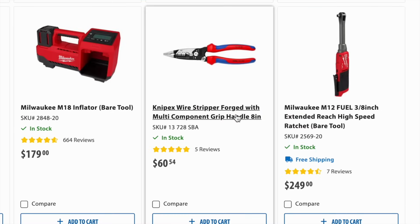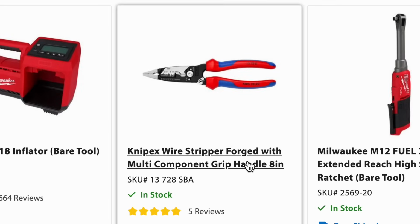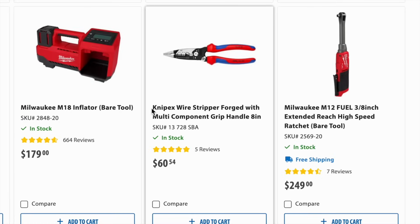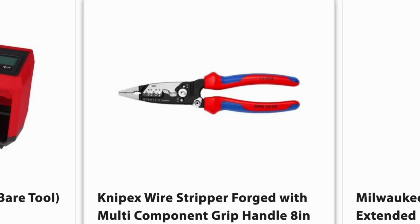These Knipex, did I say that wrong? These Knipex forged wire strippers, 8 inches. They're thick too. And we all know thicker strippers are better, right? They are a must-have. If you're ever going to do wiring in your life, ever, get these.